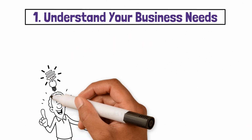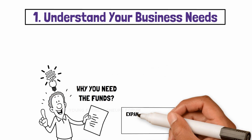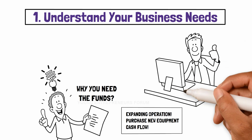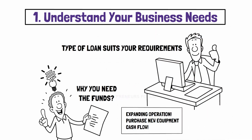Before applying for a loan, it is crucial to have a clear understanding of why you need the funds. Are you looking to expand your operations, purchase new equipment, or improve your cash flow? Defining your business needs helps you determine the loan amount and the type of loan that best suits your requirements.